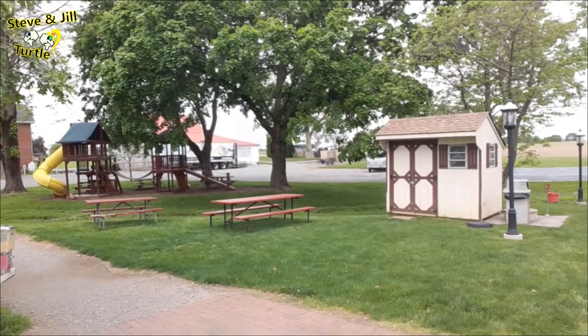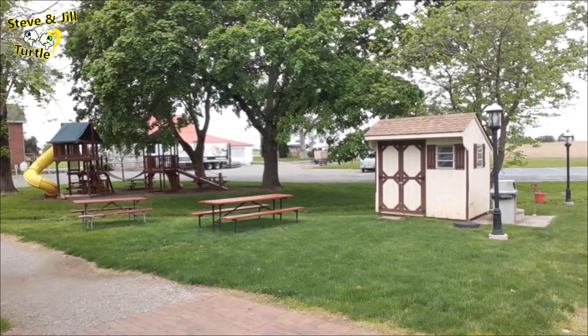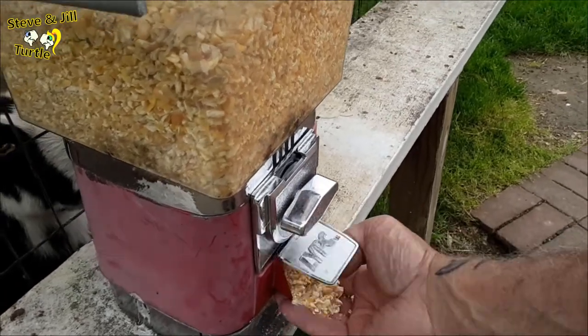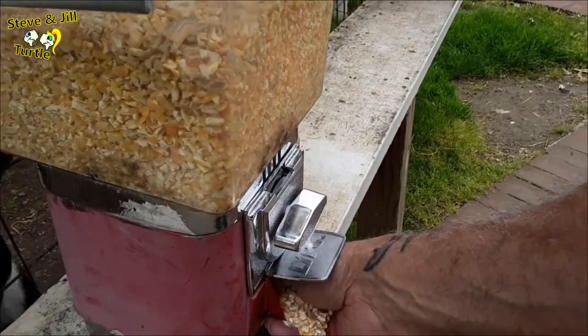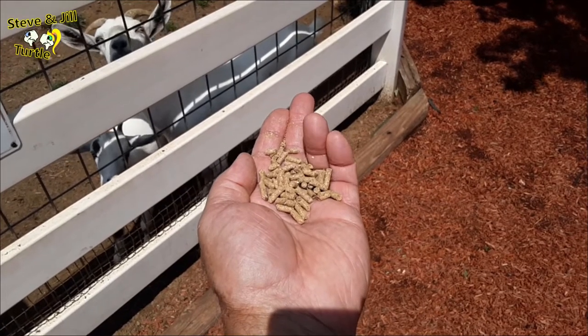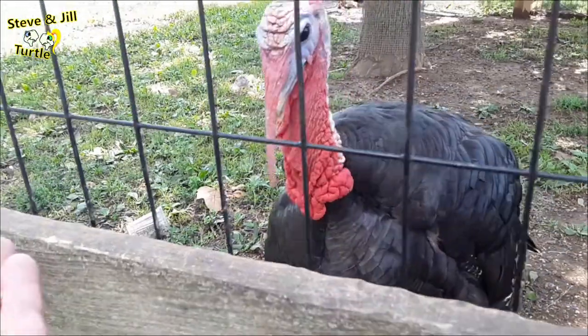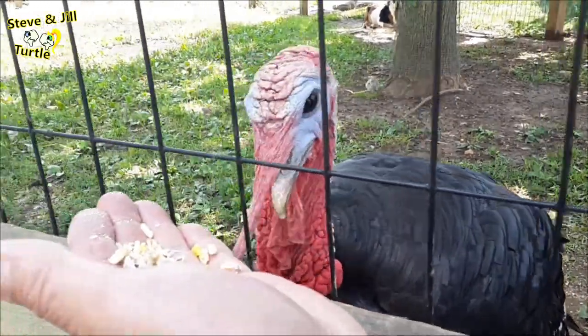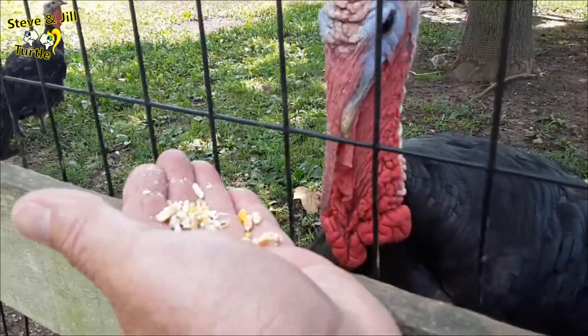They have picnic tables and a very nice playground. You can buy cracked corn for 25 cents and feed the turkey, goats, and chickens. Now remember, hold your hand flat and don't curl up your fingers. They have this crazy turkey. I'm pretty sure he would attack me if he wasn't in the pen.